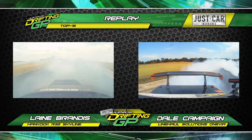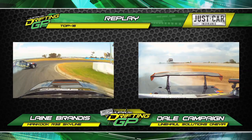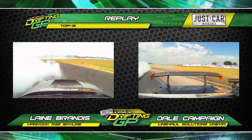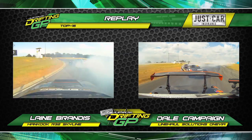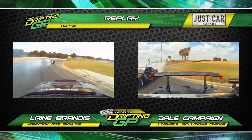But if you have a look at the replay now, you can see Lane Brandis chasing on the left screen, just not getting close enough. Or if you have a look at that right screen, you can see just how close Dale Campaign is getting to him. He had the advantage when he led, an even bigger advantage when he chased.